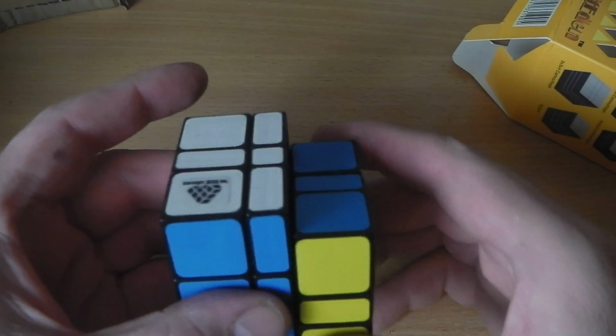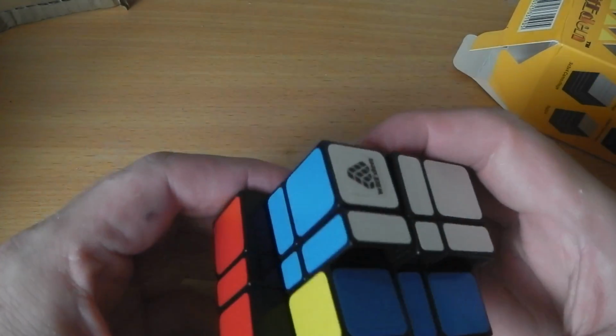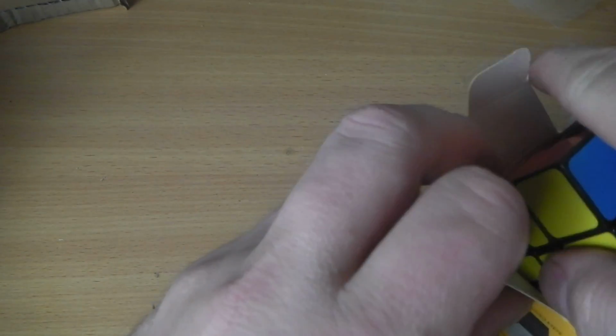Another one of the Witch Eden camouflage cubes. This is the 3x3x3 version, but again turns in this offset way and bandages and shapeshifts quite wildly. Again, a difficult puzzle to solve until you really understand what you're looking at.